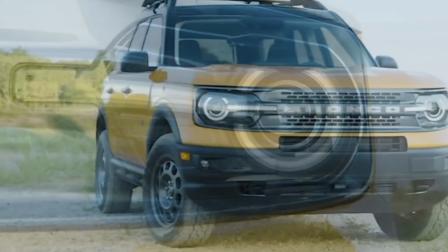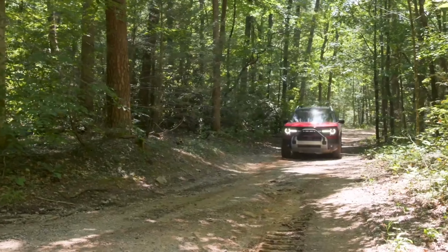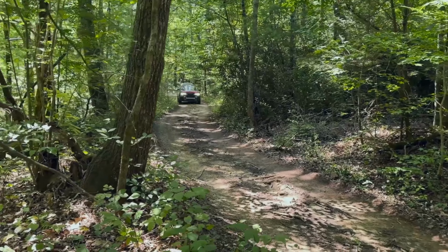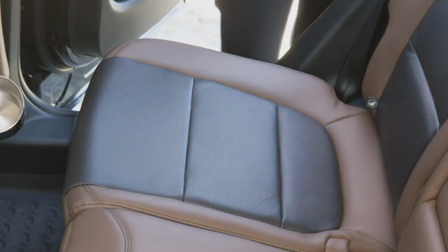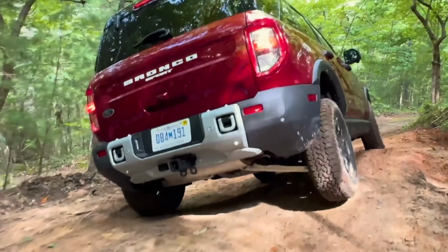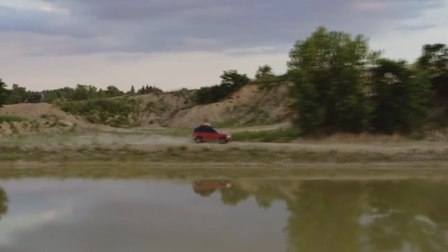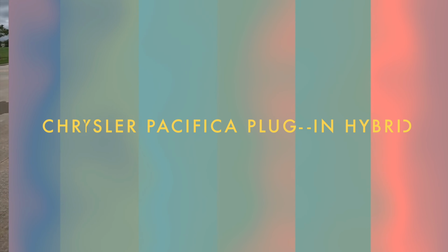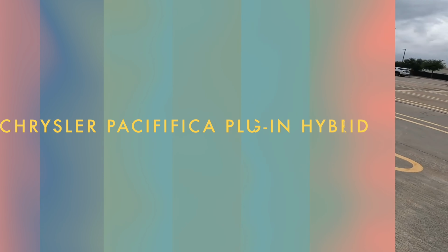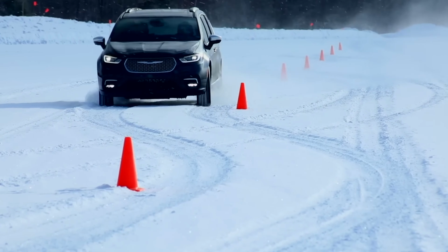Small 3-cylinder engines like this one and the one in the Nissan Rogue work hard and have complex designs, making them more susceptible to reliability issues over time. Ford has already replaced many of these engines under warranty, which doesn't inspire optimism about long-term ownership. If you're considering a Bronco Sport for long-term use, it's best to avoid this model. Leasing may be a safer option if you like the car but don't want to risk expensive repairs down the road. In 7th place is the Chrysler Pacifica plug-in hybrid.